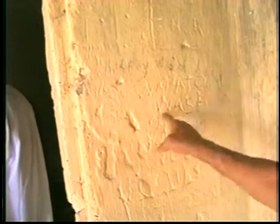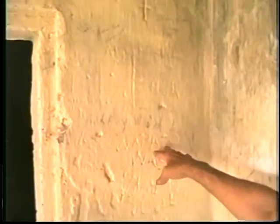Over there, it says here, Wapato, Washington. Oh, Wapato, right there, Washington. This doesn't belong on here.